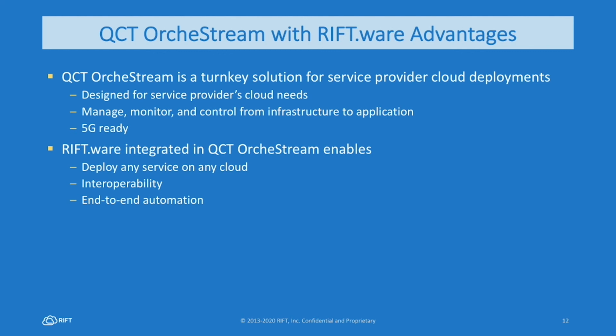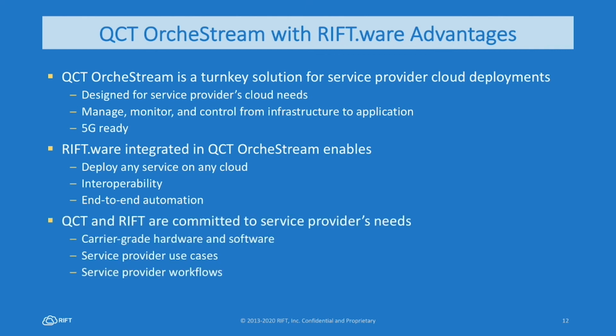Riftware's unique orchestration and automation capabilities can drive advanced lifecycle management functions such as workload placement, scaling, and healing automatically without manual operator intervention, allowing service providers to put their network services on cruise control. Together, QCT and Rift are committed to service providers' needs through providing carrier-grade hardware and software specifically designed to address service provider use cases and workflows.